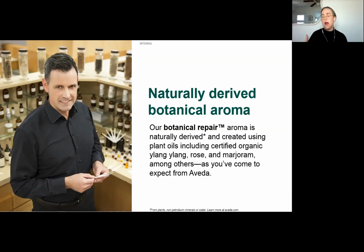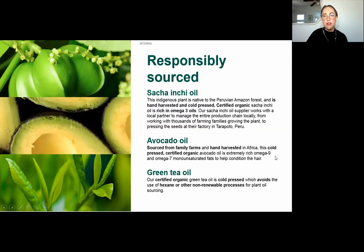Even when I got my box the other day, opening it up, I hadn't even opened the bottles yet, and I just got this beautiful fragrance from the aromas of this product, and I am obsessed with them. But we've also got some really cool new certified organic ingredients that we're utilizing specifically for the conditioning of the hair with this product. So infusing moisture, condition, and shine. The three new ones are Sacha Inchi, avocado, and green tea. These three are new and exclusive to Botanical Repair.